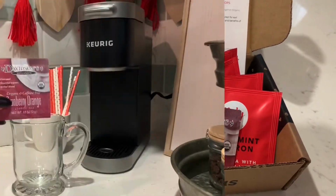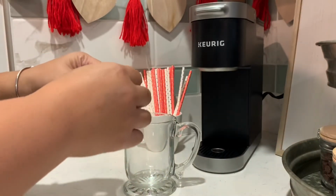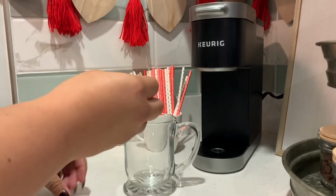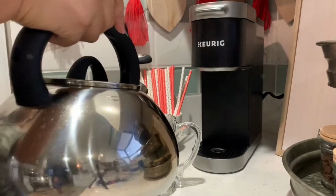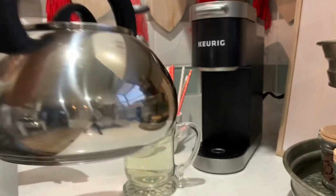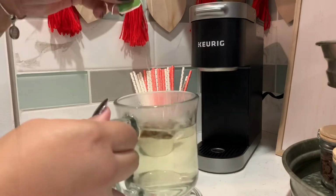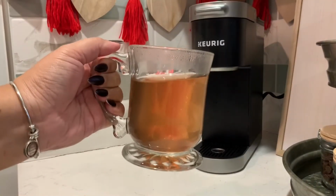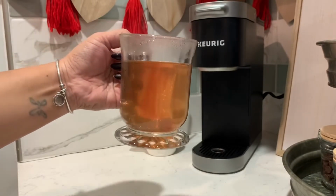This first tea we're going to get into is this Davidsons organic teas. The flavor is cranberry orange. This does steep for 5 to 7 minutes and it is caffeine free. The description reads, cranberry orange combines cranberry essence with a unique base of chamomile flowers and orange peel, a delicate brew with tart cranberry undertones and a tangy citrus finish. This is what the tea looks like after it is steeped for 5 minutes, and I thought this one was okay. It is definitely unique.